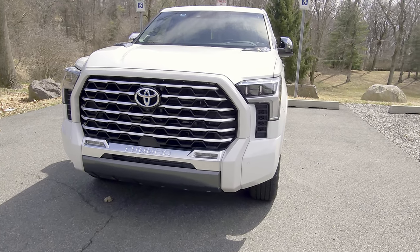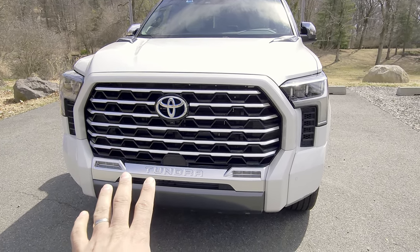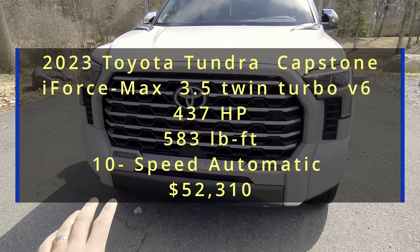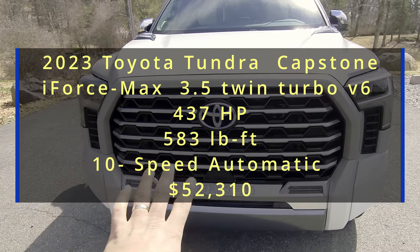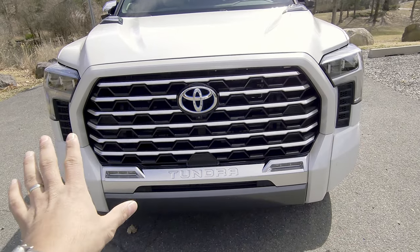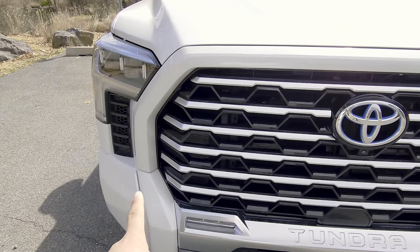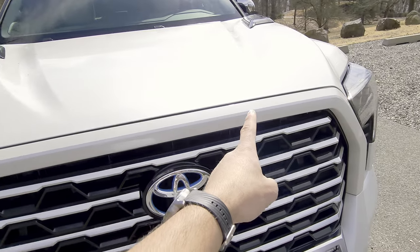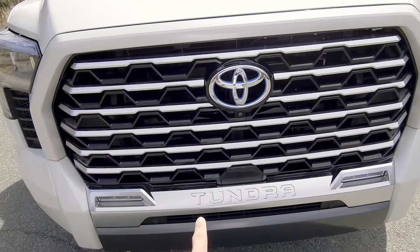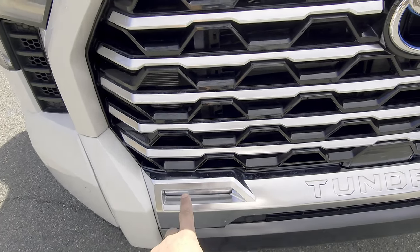Okay, let's talk Toyota Tundra. Like I mentioned in the beginning of the video, this is a 2023 Toyota Tundra Capstone Edition. This is the highest trim version of the truck. The differences between the Capstones and the other models is the face changes quite dramatically. So the grille on this is very luxurious. You do have this body color trim here on the sides, very pronounced chrome grille. You got the Toyota Tundra name right there. These are the integrated fog lights on the side.